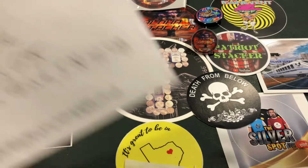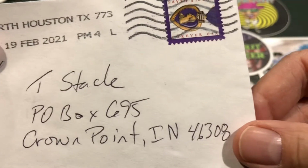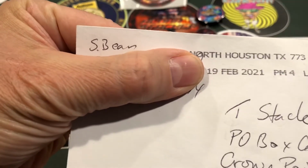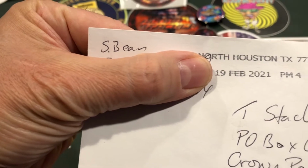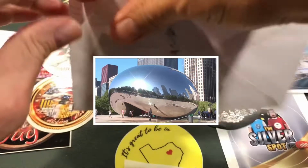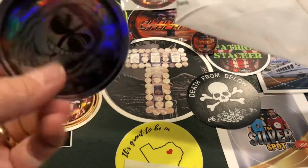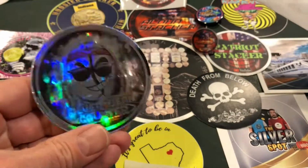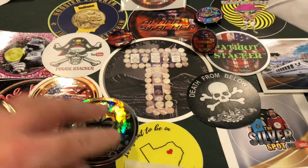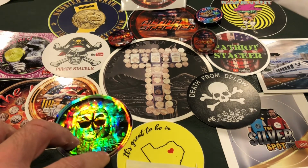Next, we have a card from this person who is probably one of the most well-known YouTubers out there, none other than the famous Silver Bean Counter. So let's see. It feels like he sent me a sticker to add to my sticker collection. And yeah, whoa, fancy, fancy, fancy Silver Bean Counter. Thank you very much. I will add this to my collection. I'll put it right here. That looks kind of good on the camera there. In a spot of prominence.